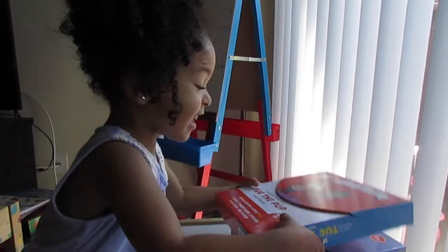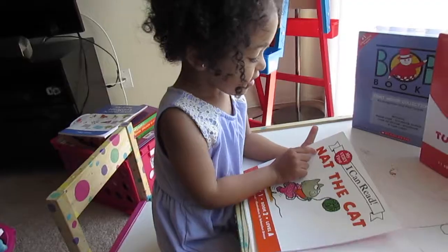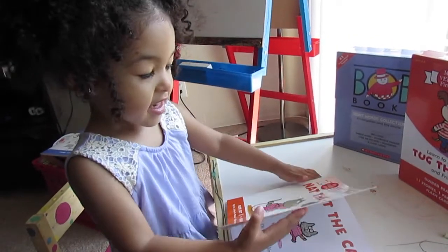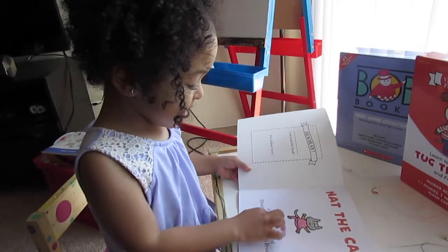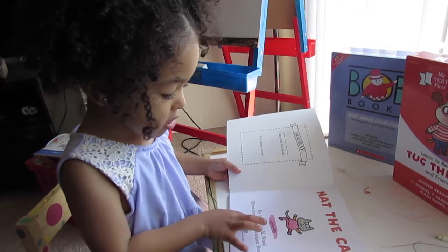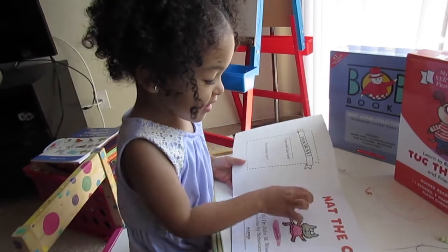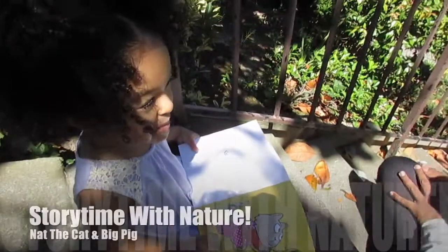This is Nata Cat. And Nata Cat is her baby. What do you see on this? And you see these words? You can just spell these words. Spell these words. You see this? It says Nata the Cat. You're like a family.